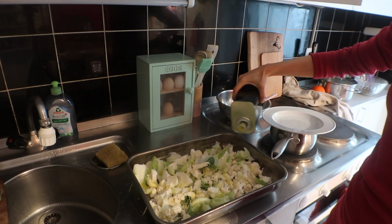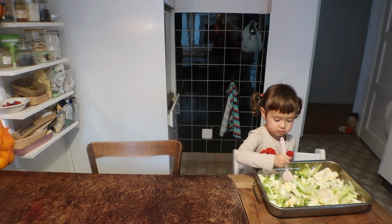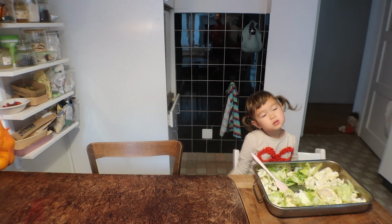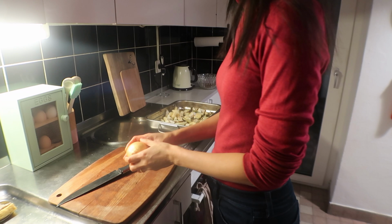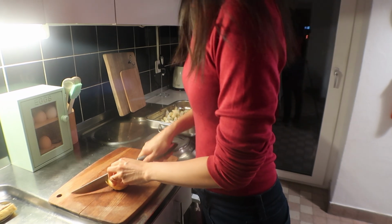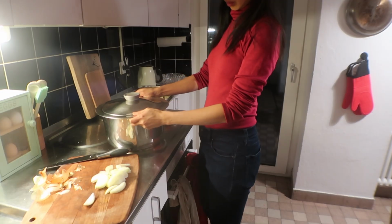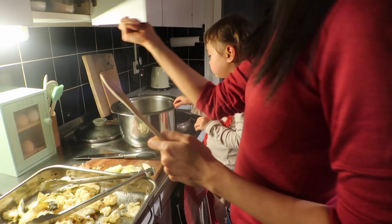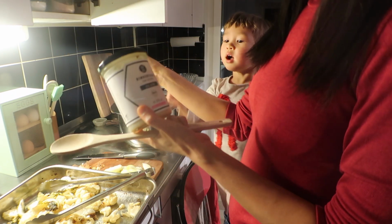About 2 tablespoons of olive oil, big pinch of salt. 30 minutes timer. So we start with an onion. Just roughly chop up. You can start by taking some oil already. I'm using organic beef tallow.